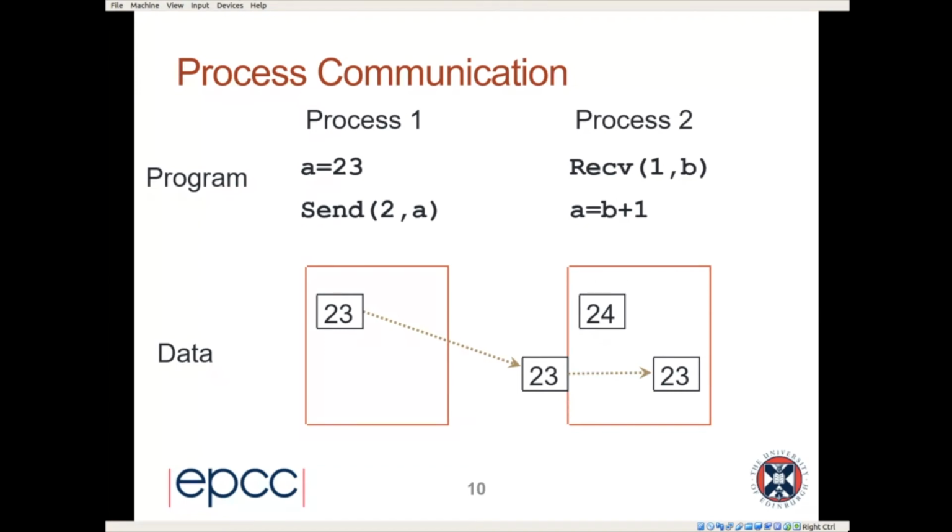Secondly, the question what is the value of A is meaningless. You have to say, what is the value of A on process 2, or on process 1? And we'll come back to that.